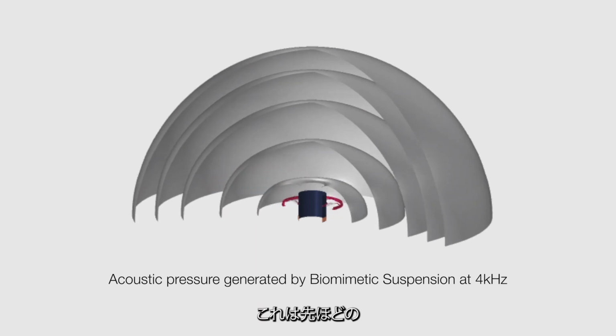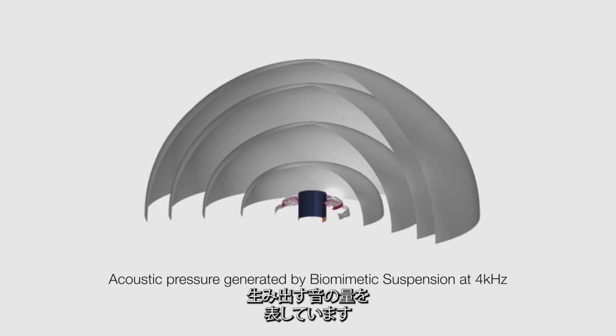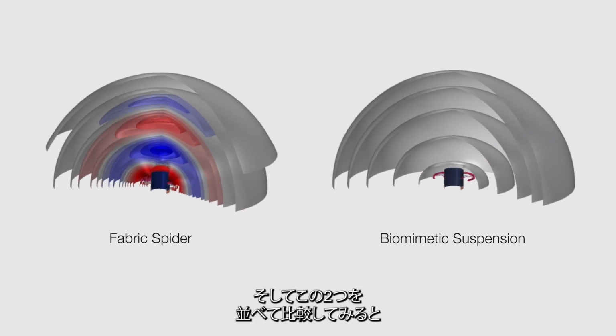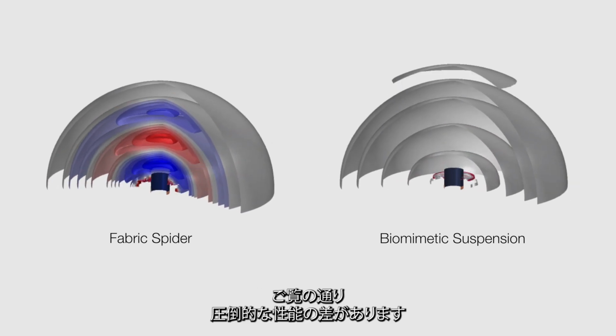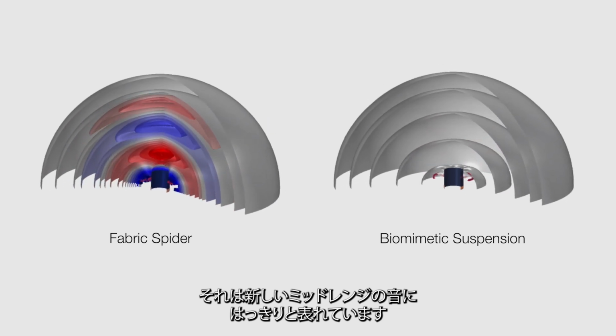This is how much sound the new biomimetic suspension generates at the same frequency as the fabric spider you saw before, and this is how the two compare side by side. As you can see, it's an extraordinary difference in performance, and one that is clearly audible in the mid-range sound quality of the new range.